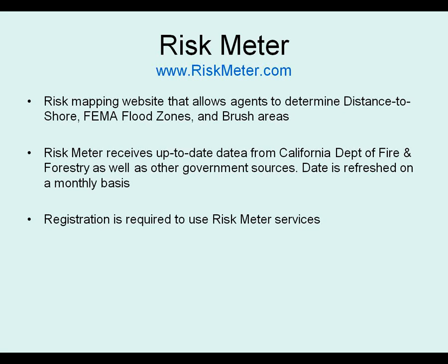Because like First American, First American is kind of weird on their brush anyway, but we have Risk Meter in our system. So if something does come back, and they say, oh, we checked Risk Meter, well, we checked it too, and this is what we got. When we verified the brush with the underwriter and she said it was fine, we also have Risk Meter in our file to back us up.